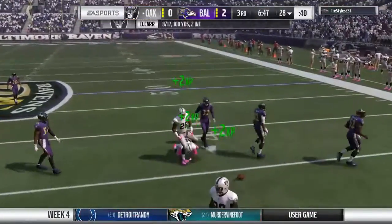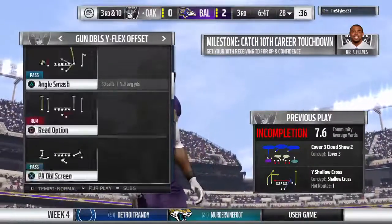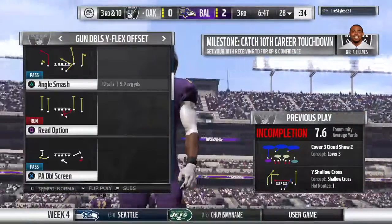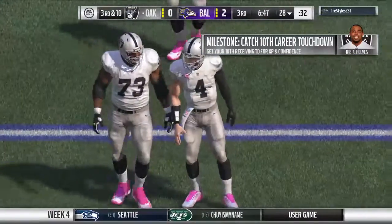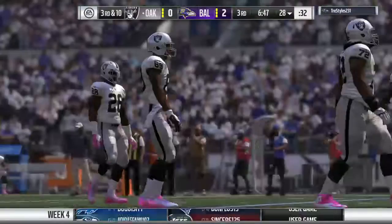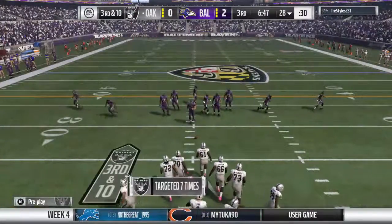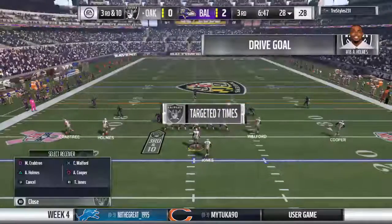And his throw is incomplete. Amari Cooper, the intended target, and it's third down. Well, sometimes you just have to take things into your own hands, don't you? I mean, the offense is really struggling in this game. They're the ones keeping things going. They have to continue to play at that level. So here we go now.